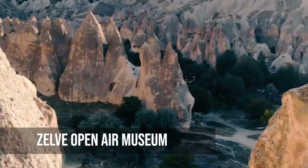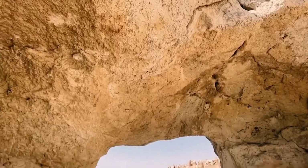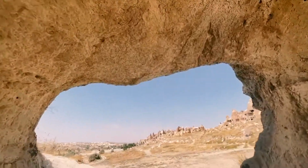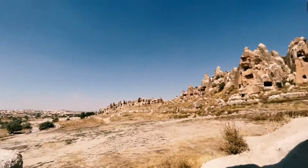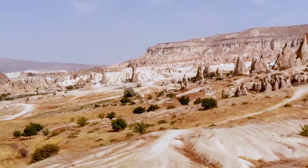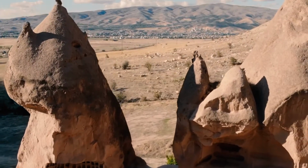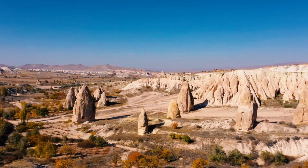Zelve was a monastic retreat from the 9th to the 13th century and then a village. Today, the valley walls, topped with knobby rock antennae, are a wonderfully picturesque place to poke around. The valleys were inhabited until 1952, when it was deemed too dangerous to live in and the villagers were relocated a few kilometers away at Aktep.